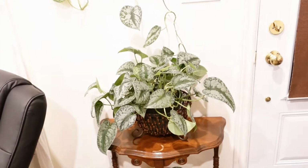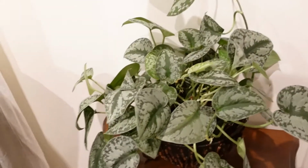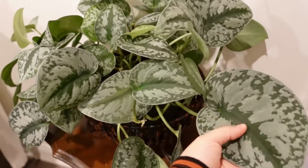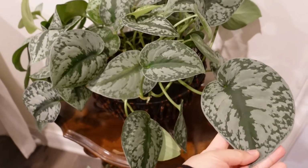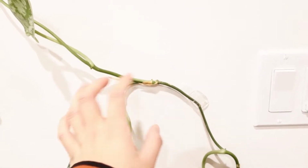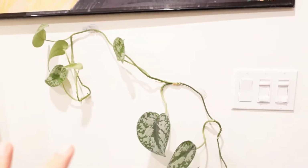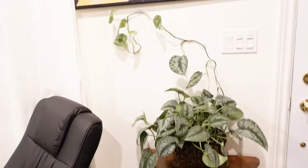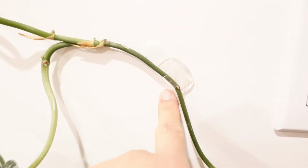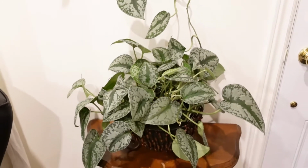However, it's still giving me these beautiful, big leaves. If you guys are seeing that big leaf I have, I mounted it here on the wall because I just love to look at it trailing on the wall. I'm just using this command sticker. It's perfect for your trailing plants.